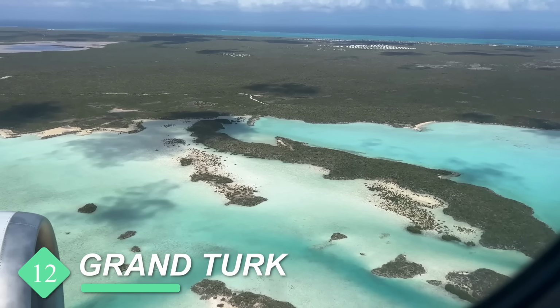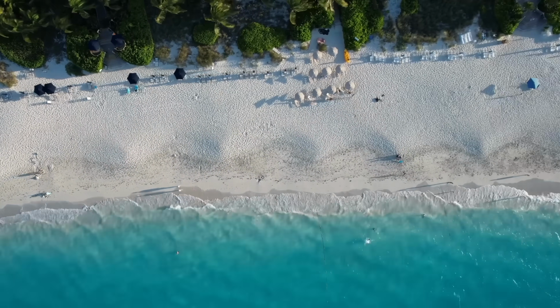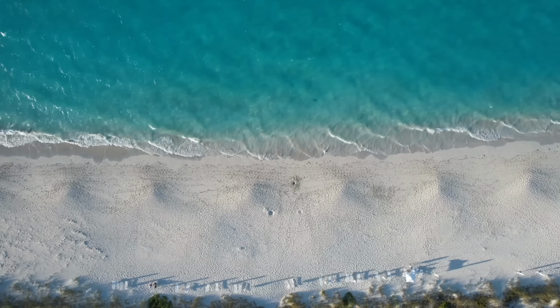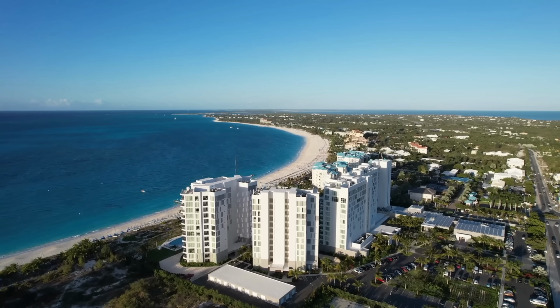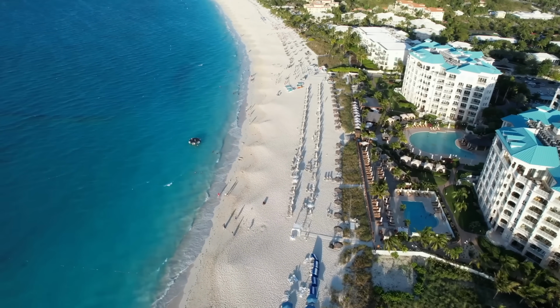Now here we are at Grand Turk, part of Turks and Caicos. Caicos is also an amazing island. Now, interestingly enough, Turks and Caicos, as well as the Bahamas, are actually considered Atlantic islands, but for the sake of making this video, I would consider it a Caribbean island. Now, Grand Turk is going to have great food if you like conch, ceviche, and good vibes. Definitely come check out Grand Turk.